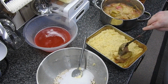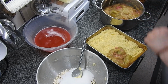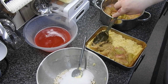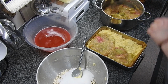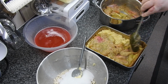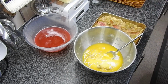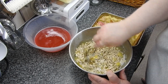So, here we go. Look, you can see I've thickened it up, because what I don't want to do is just have it pooling with liquid. So I thickened it up. And what was left, I just stored in a container and put in the freezer, for whatever else I want it for. So I've melted the butter. I'm just going to mix it in now with the sugar and oats.